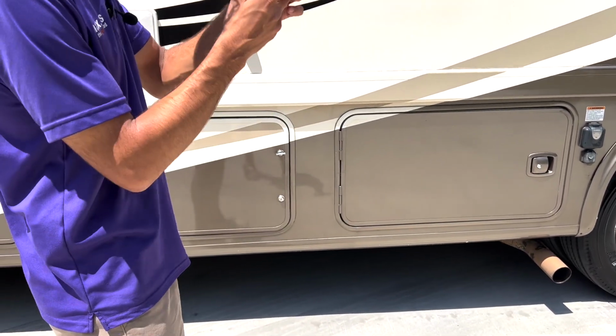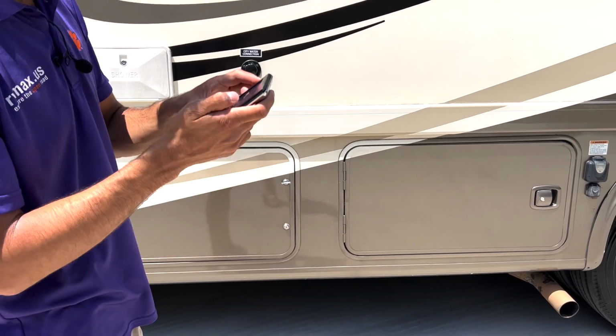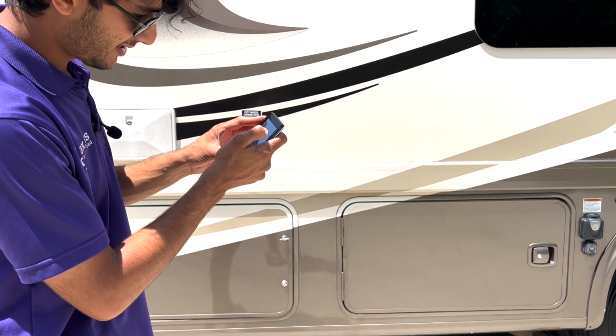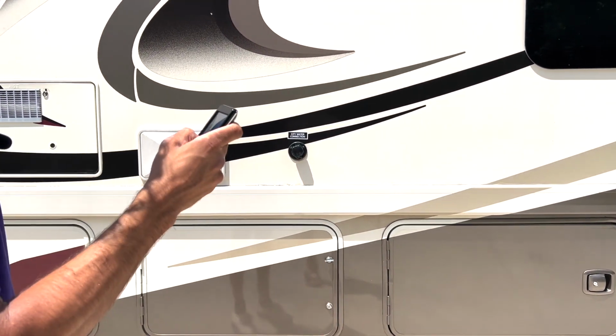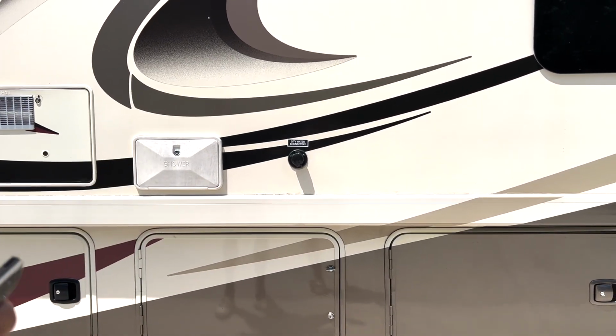What next? Should I level it? Maybe I'll level it later. I think I'm gonna put the slide out. I gotta figure this thing out. Oh, there it is.